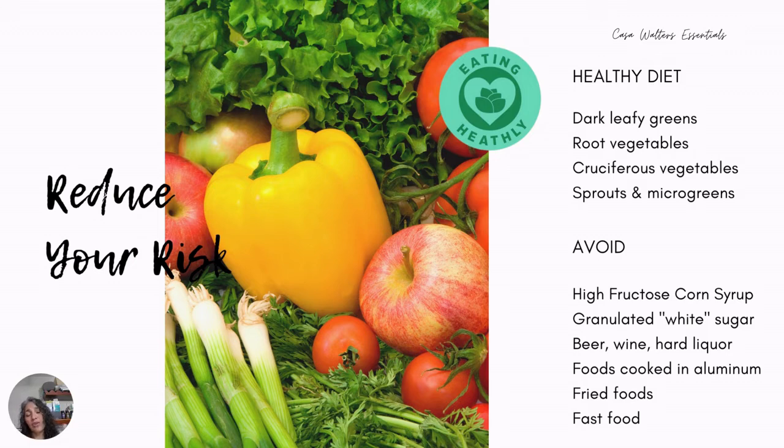So the cornstarch is converted into a syrup, and then it's treated with enzymes to convert it to a form of glucose, converts glucose into fructose. But this is a really major contributor. High fructose corn syrup is a major contributor to adult onset diabetes.